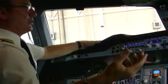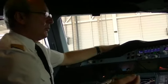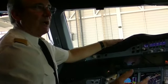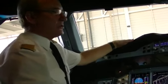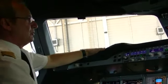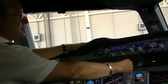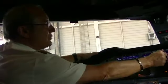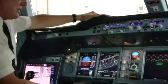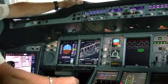In other words, you tell the autopilot what the autopilot has to do, because the autopilot on its own is a stupid computer, so to say, and of course you have to tell this computer what to do. You have to tell the computer which speed to fly, which altitude to fly, and so on. Here we have our warning display and system display. I give you an example.